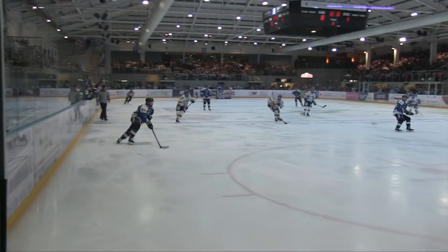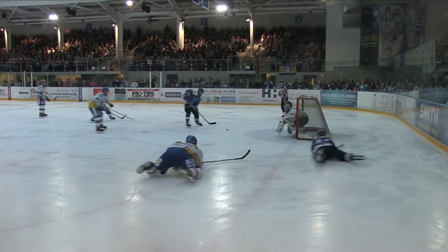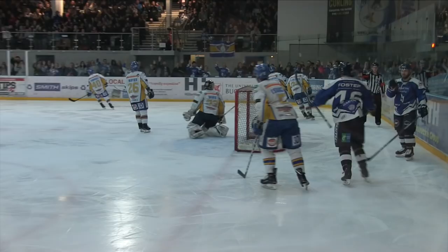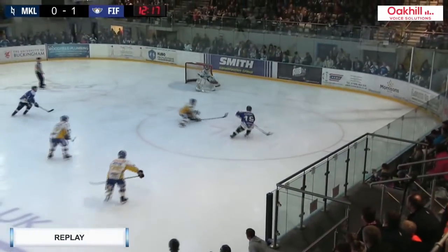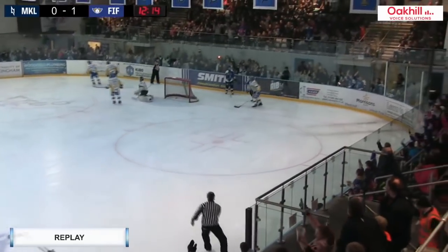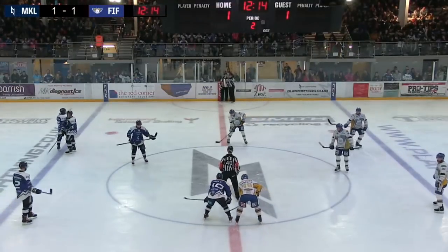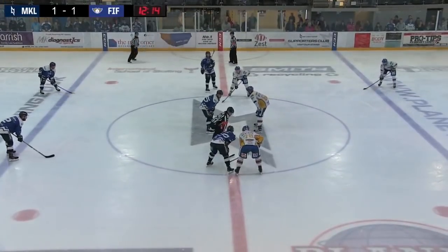Great movement by Kyle Essery. Never ever gives up. Missed initial pass, picked up the rebound on the boards. Off he went, couldn't quite reach that. Goes round, Moyer straight away across, and great play by Ben Foster. Gives Jordan Moyer absolutely no chance in the Fife goal. It's a level game, 1 each. 12-14 to go in the second.